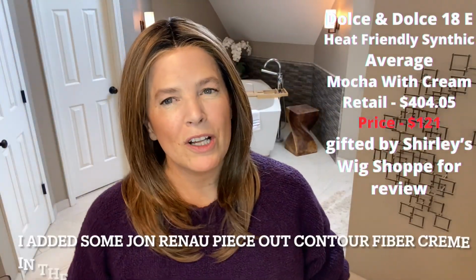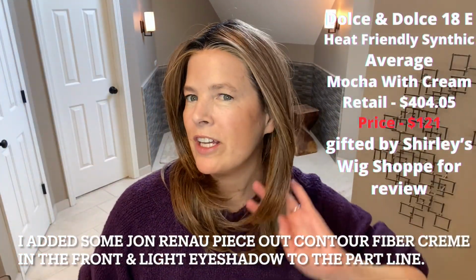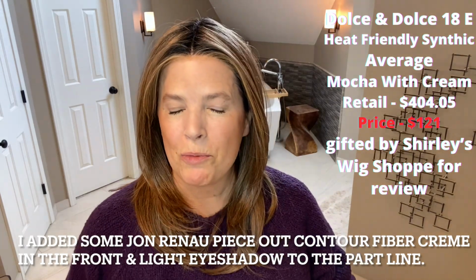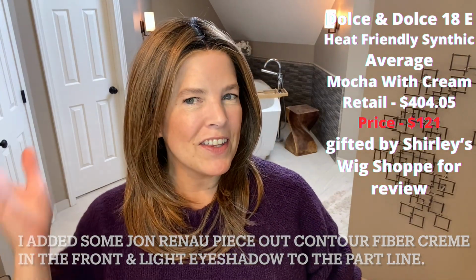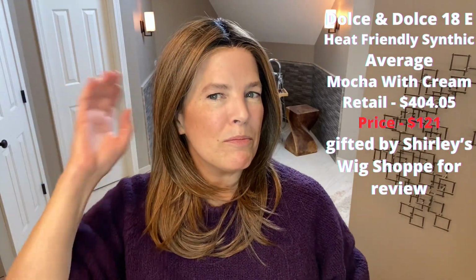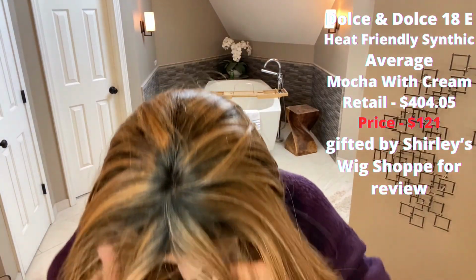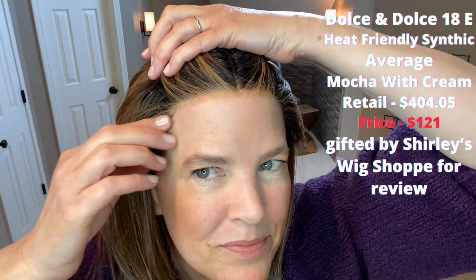This beautiful long style is Dolce & Dolce 18E from Belle Tress's Cafe Collection 2.0. And the color on this is Mocha with Cream, just a beautiful, long, sleek style with some face framing layers. Absolutely gorgeous. Let's look at the details. We have that extended lace front. Here's the parting space in the center. And let's go ahead and look at her from all sides.